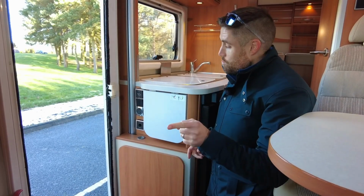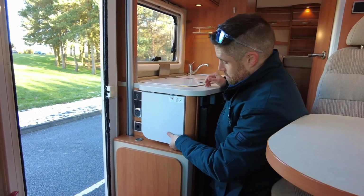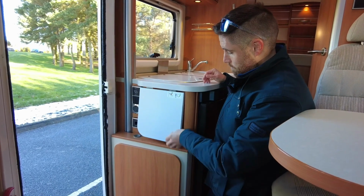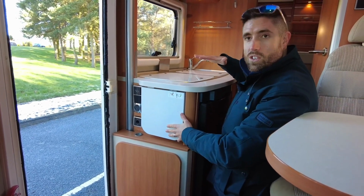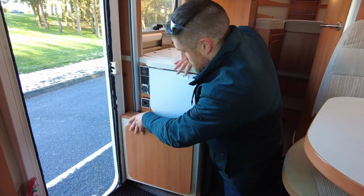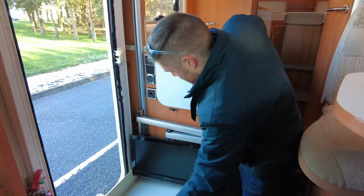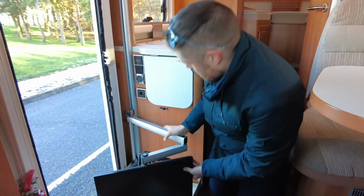And something I do really like about this lounge area, well, there's actually two things. One's the kitchen extension. First of all, that does come up, so you've got a little bit more chopping space, because you haven't got the most spacious kitchen in terms of workspace. And then we've got this here, which that drops down. Now, excuse my clunkiness with this.